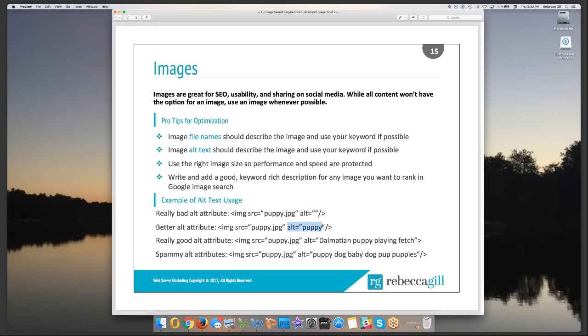But like I gave that example with the purple puppy, what is even a better one? Is saying it's a Dalmatian puppy playing fetch. You're describing that image. What would be a bad one? This would be a spammy bad one that's got all different types of variations of pup and dog and puppies and things like that. I see this a lot. Don't do that. Don't be that guy.